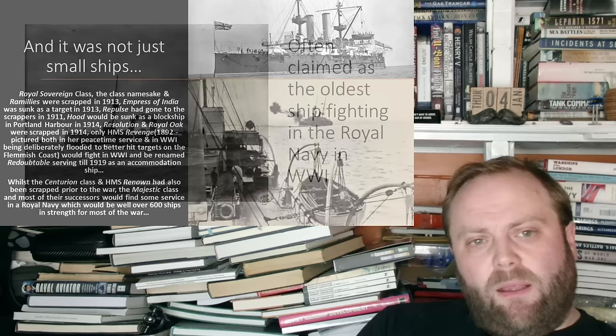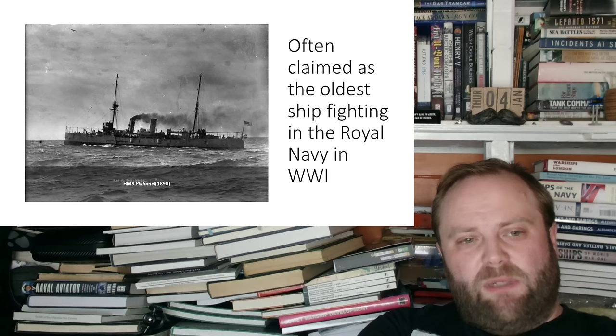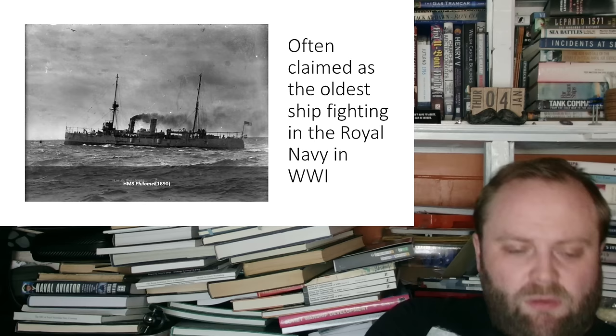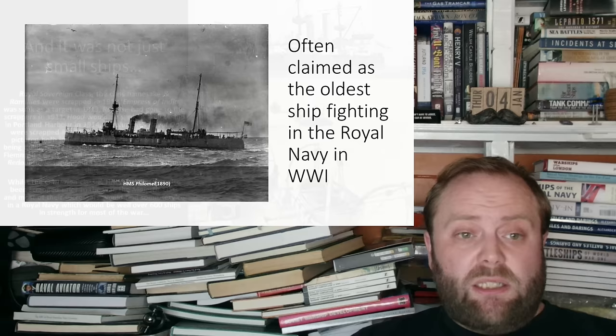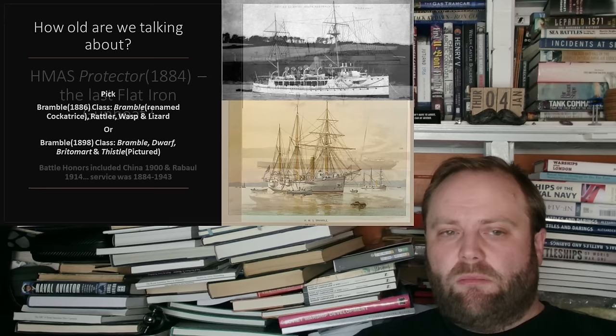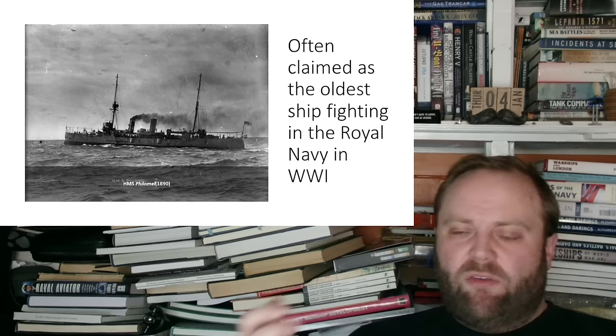And then we have HMS Thorn, which is often claimed as the oldest ship fighting in the Royal Navy in World War I. Another interesting vessel with an interesting history. There's a whole argument over whether she is the oldest, or whether she's 1890 when she's launched. And then we've got Protector, which is 1884. And we've got Rattler. But it all depends on what you think is the definition of fighting. What you think the definition of an active war role is.